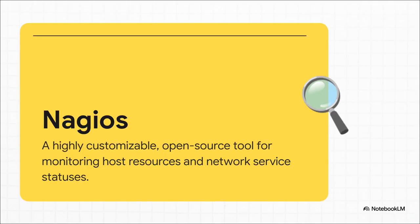Next on our list is Nagios. Now, if SolarWinds is the wide-angle camera surveying the whole landscape, Nagios is more like a specialist with a very specific checklist. It's a super powerful and highly flexible open-source tool that's obsessed with one critical question. Is this specific thing up and running like it's supposed to be?